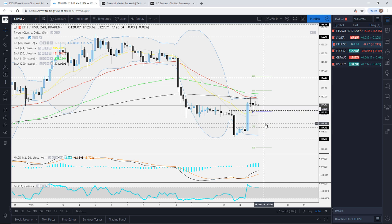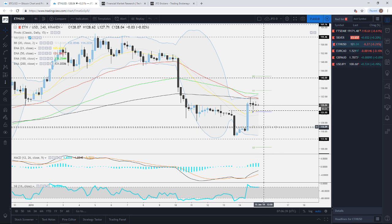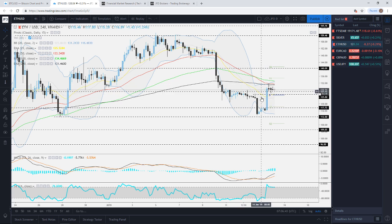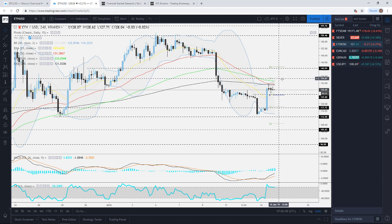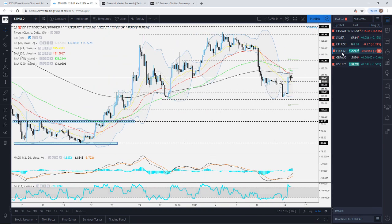A nice drop below this, and especially below the pivot, which is around the 125 level itself, could then open the path back down towards the 118 level, or even going lower. But for now, judging by the picture we're seeing at this point in time, it seems more bullish than bearish. So you could target the next potential area of resistance near the 135 level, just about $10 away from this pivot. So keep your eyes on that one. Very interesting developments here in the crypto world.